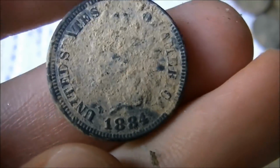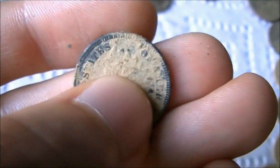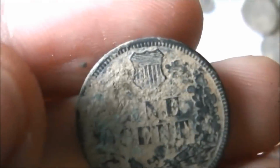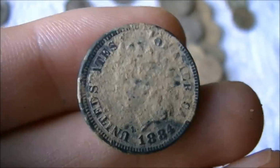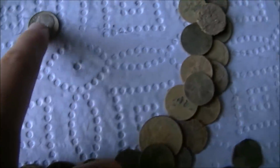And this was my oldest find, except for maybe that silver one. I'm not positive on the date, but unfortunately, this Indian head didn't clean up. It's got a lot of environmental damage. But 1884 Indian head. You can see all the detail, the lines in the shield, the arrows, everything. So when that was dropped, it was in pretty close to mint condition. 1884 Indian head cent.